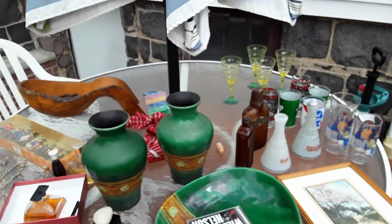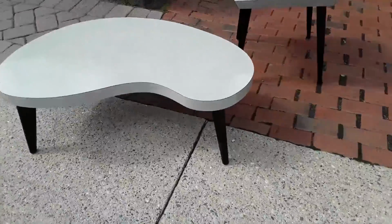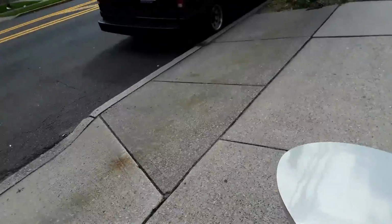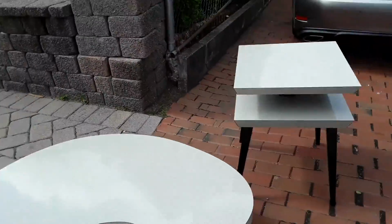Goodbye. Normally I don't buy furniture, but these two pieces were 15. I actually passed up on the end tables that were matching because for some reason they took a piece of wood out of there, probably so they could fit it flush against the wall. I really don't know, but I didn't want to deal with it.